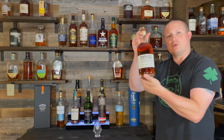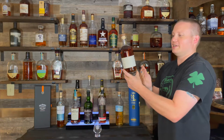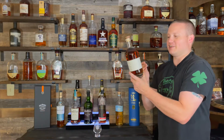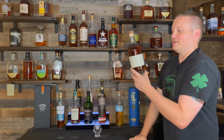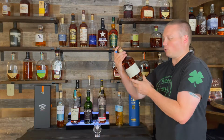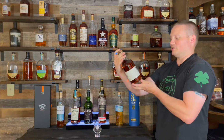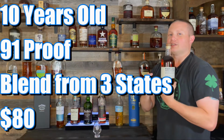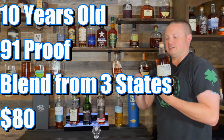All right, so Widow Jane 10-year version in New American Oak barrels. It is cut with pure limestone mineral water from the legendary Rosedale Mines of New York. It is a blend of straight bourbons. I have batch 485, bottle 962, and this was bottled in 2021. It's coming in at 45.5%, which is 91 proof, so a little bit higher than the tin cup was.